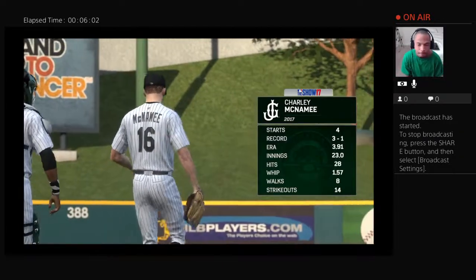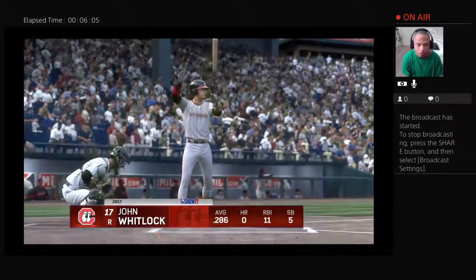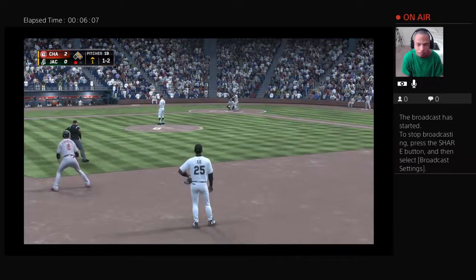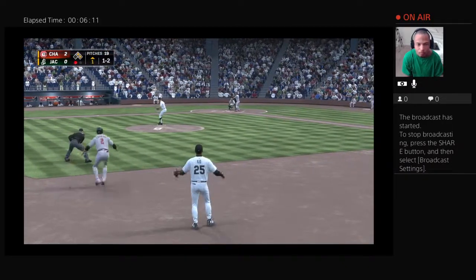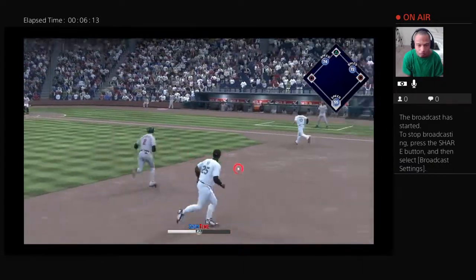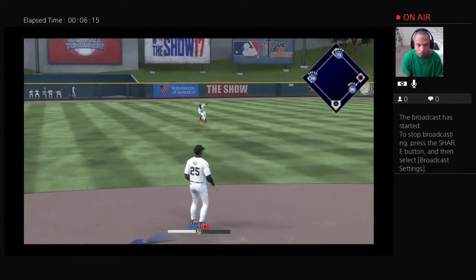Charlie McNamee, the Nebraska native, will be the starter on the mound. Harold, what do you got? Well, Matt, he's one of these guys that's going to battle. He sticks around the game long enough where you pick up a win like he did last outing, only giving up 1 run.